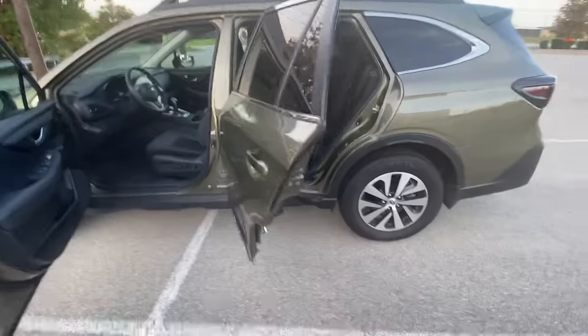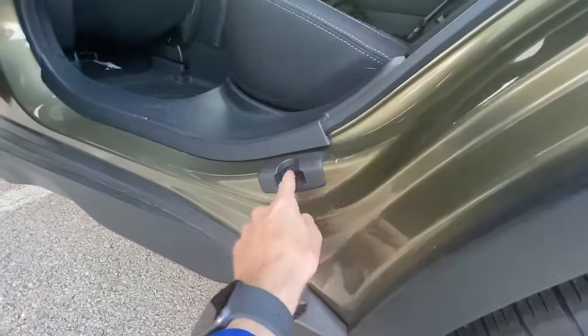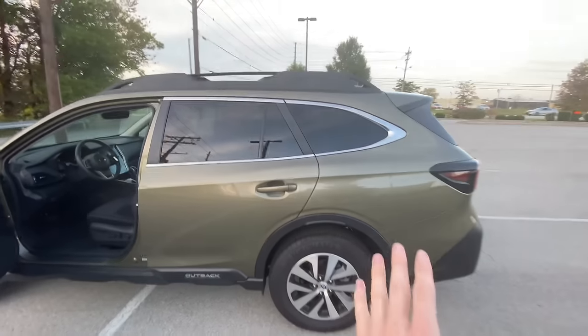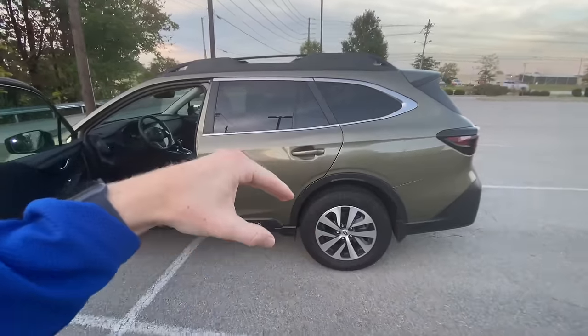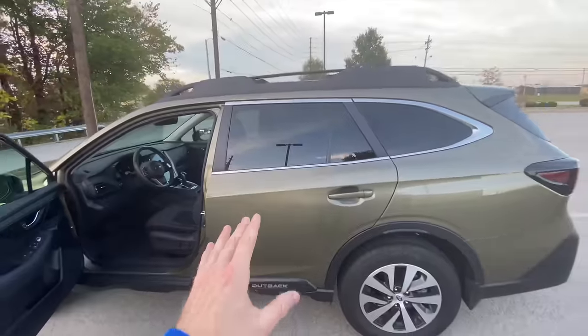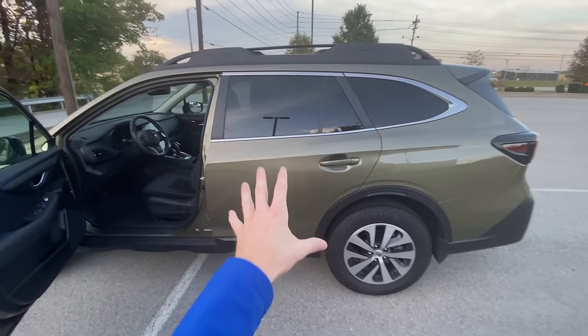You also have this hook right here. Not a lot of people have noticed this, but if you ever notice it, you'll see a hook here with a little latch. And when that door is shut, if there is an impact, say from the rear, that latch is going to hook into place, and it's going to keep this door from not only opening, but it also creates more stability in the vehicle in the event of a collision.